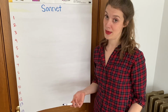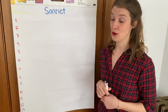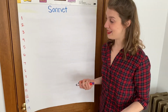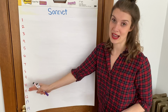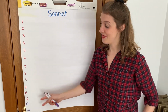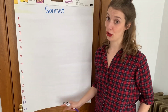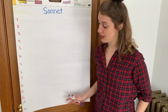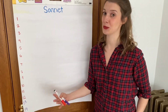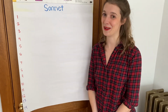So what I recommend you do with the sonnet is that you try to think of something maybe that you found really challenging or that you were really scared to do, and write for the first 12 lines about how hard it was, how nervous you were. And then for those last two lines, which are called the final couplet, you're going to turn the perspective. And you're going to write about how you were able to learn that thing or conquer your fears. I'm so curious to hear what you come up with.